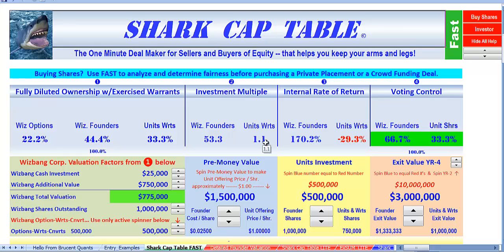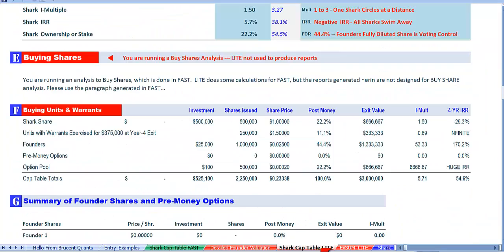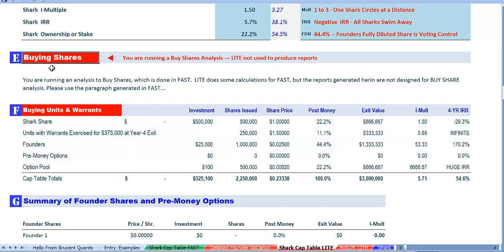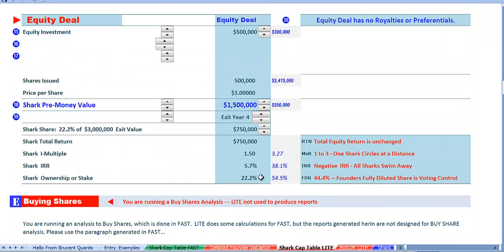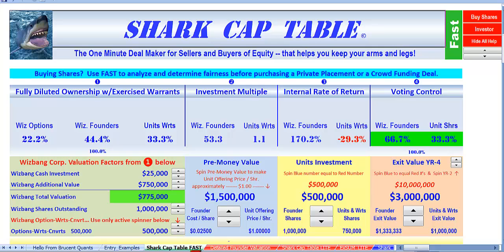the Shark Cap Table. Now, one more thing, you can come back over here and you can actually see the capitalization, and I put these little red guys in here so you know what you're doing, and you can see what kinds of returns are there. But generally, you're not going to be using light because light is not fully set up to be a buy side tool. We're basically on the sell side with all these tools.